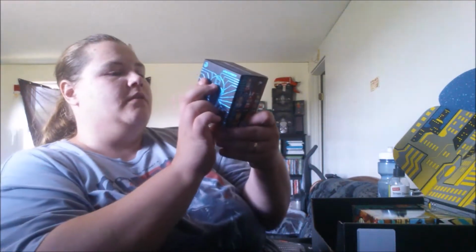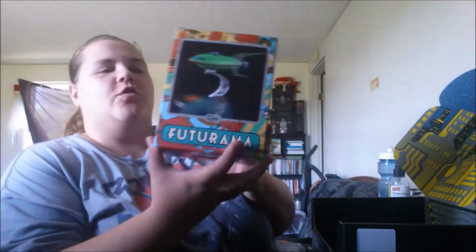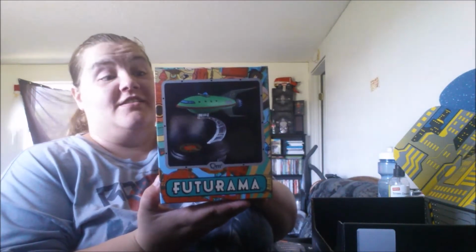Nice little box. I definitely will be keeping that one. I don't know if I showed that side, but it looks to be the same thing. And it doesn't say who's inside. Mini series. Ooh, he's dusty too. We'll look at that in a sec. Sorry. A QM Futurama. This is going on my desk. That is sweet. I love Futurama.